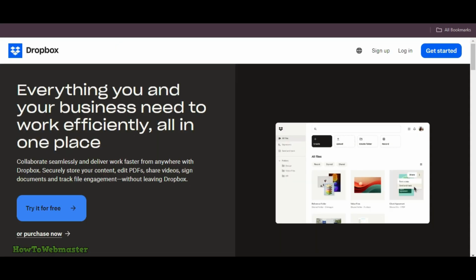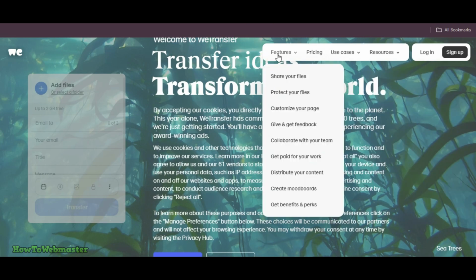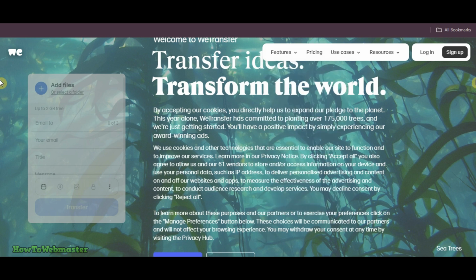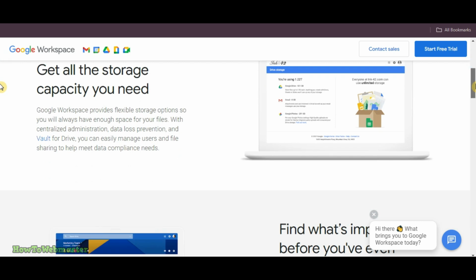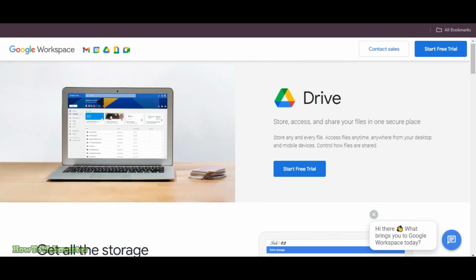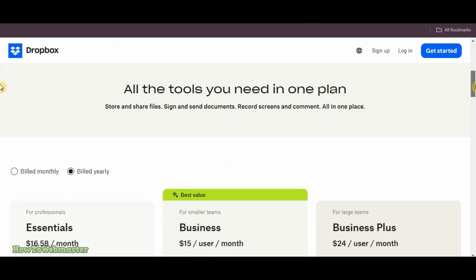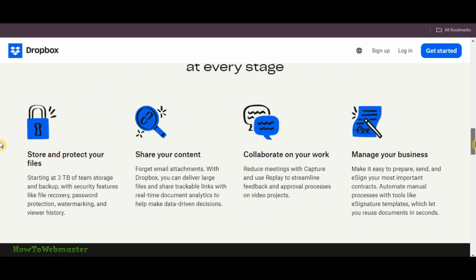So which file sharing service is best for you? WeTransfer is ideal for quick, straightforward file transfers with no need for an account. Google Drive offers ample storage space and robust collaboration features, making it perfect for team projects. Dropbox stands out for its seamless integration with various apps and its user-friendly interface.